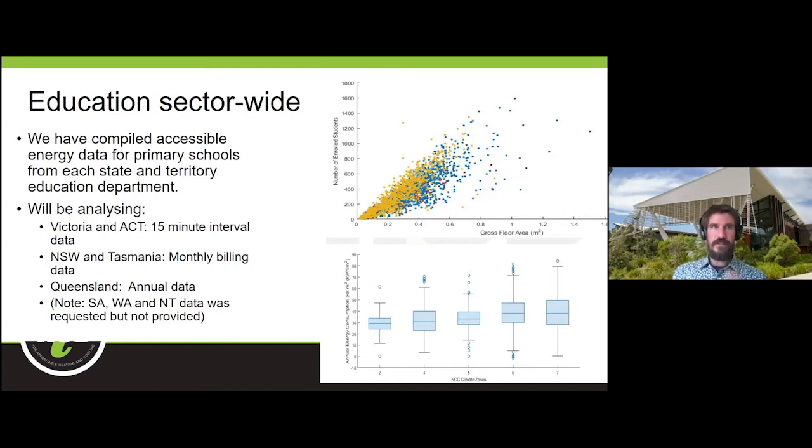So really, this is just a note to watch this space. We'll be presenting the results of this analysis at upcoming events, but we'll first present them back to the education departments who've supplied the data before we share any results at the state level. So that's all I've got to say about the future work for the education sector wide.